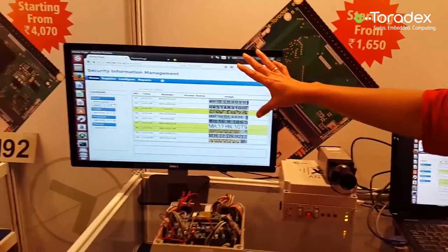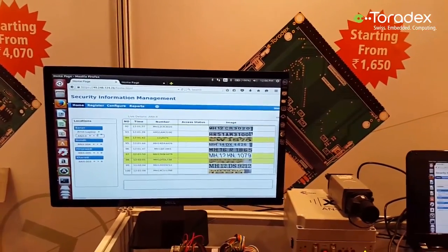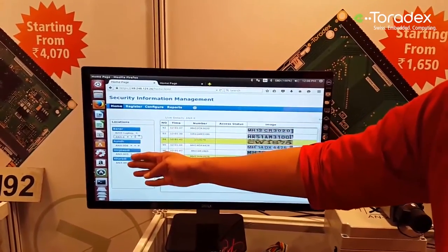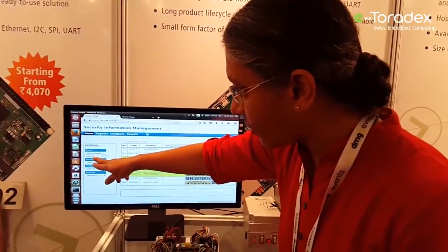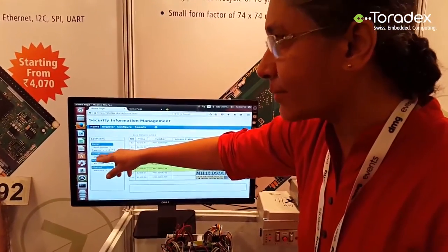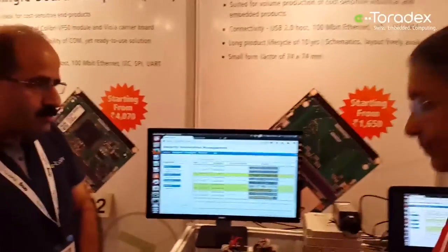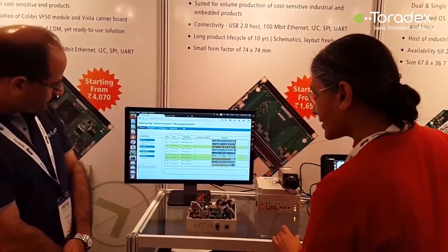Okay. And this is the application that we have built, which is a server application. On the left hand side, you will see the locations in which the devices have been attached. For example, right now we are looking at a place in Pune, in Maharashtra, and we have attached one camera and a device there.